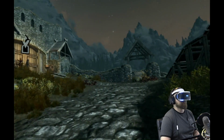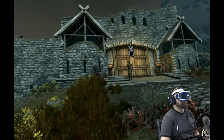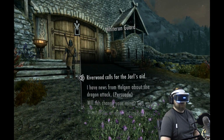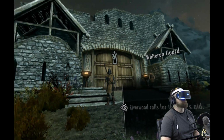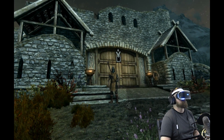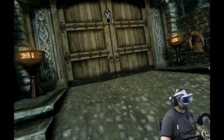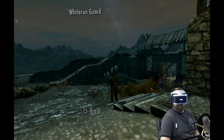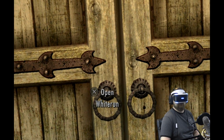They say Helgen got hit by a dragon. So we're going to have to say our usual bit of BS here. City's closed with the dragons about. Riverwood's in danger too. You better go on in. You'll find the Jarl in Dragon's Reach at the top of the hill. Halt. City's closed with the dragons about. Official business only.